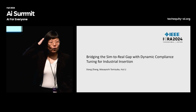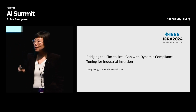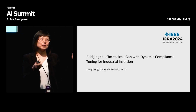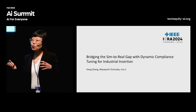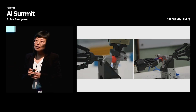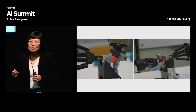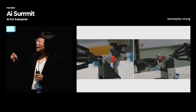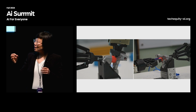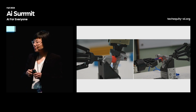The next one I want to show was an intern project from last summer. How do we transfer from sim to real on really difficult insertion tasks? For example, this is a skateboard truck assembly. It's really hard because some parts need to fit into rubber bushings, and they're deformable. So the clearance is actually negative.